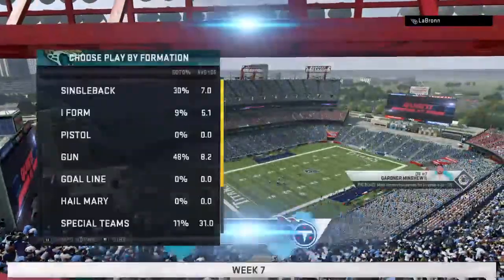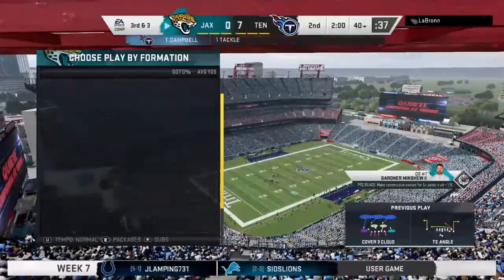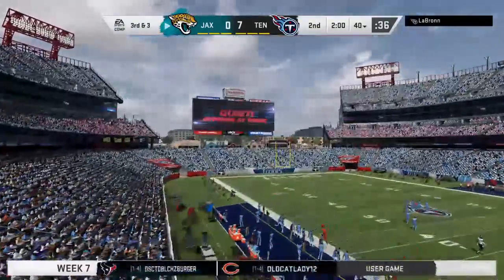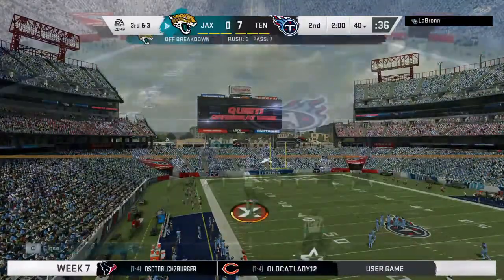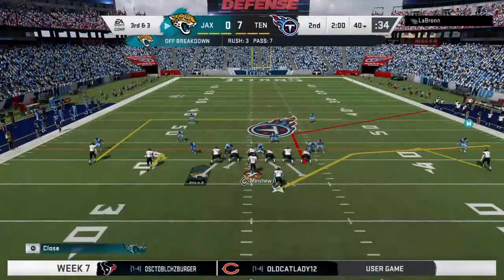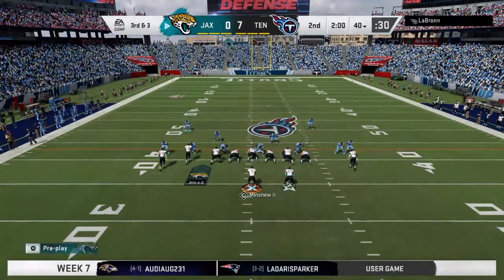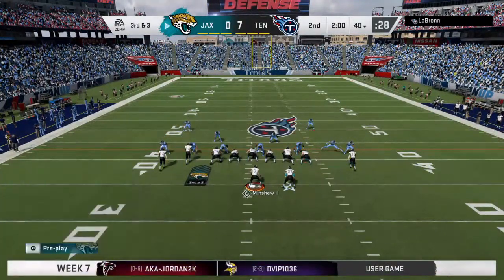It's 2 minutes on the clock, 2nd quarter, 7-0 ball game. And we'll remind you that coming up at halftime, we'll join Jonathan Coachman and the gang in Orlando. Coach will have stats and scores from the early games going on here around the NFL.